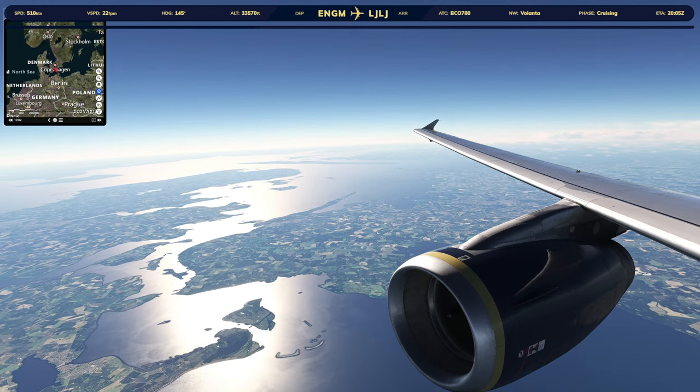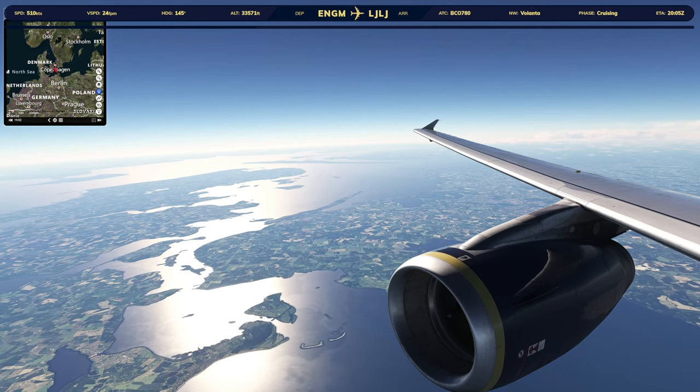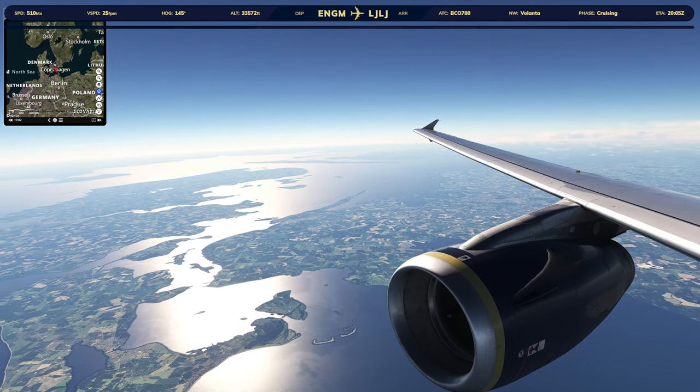Okay guys, almost the whole of Europe is covered with ATC today, except for Ljubljana airport.